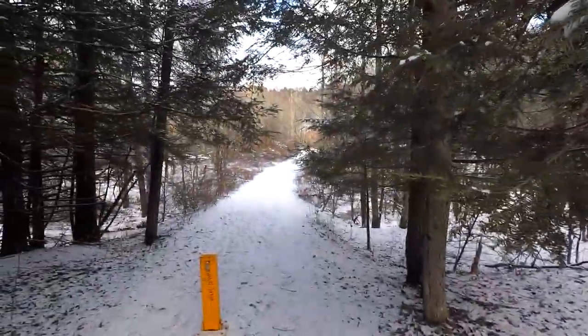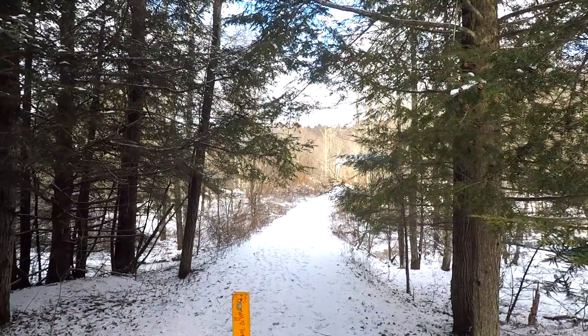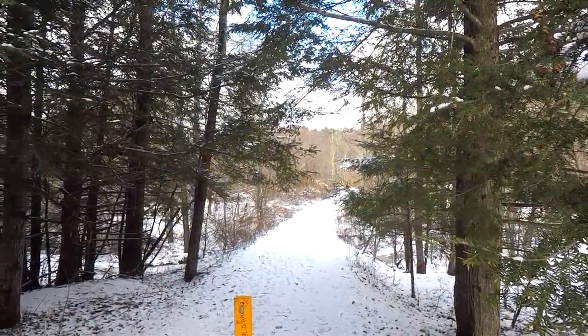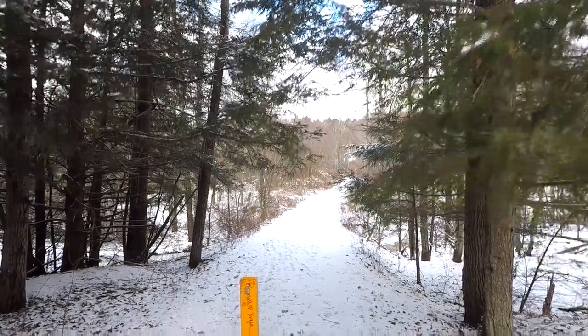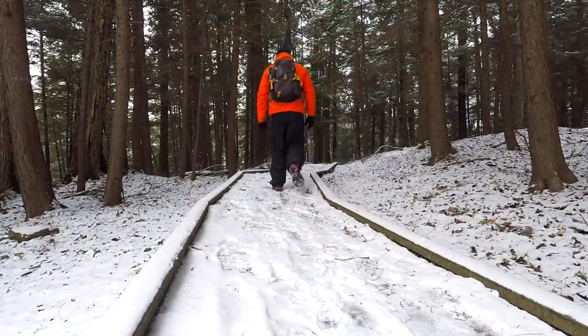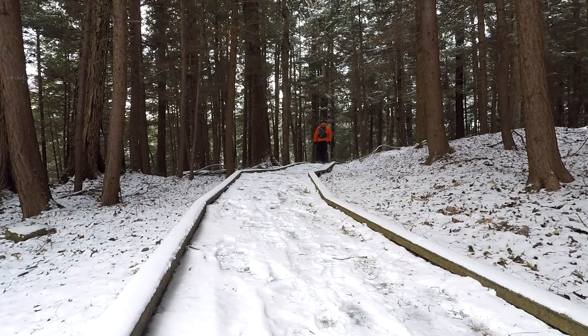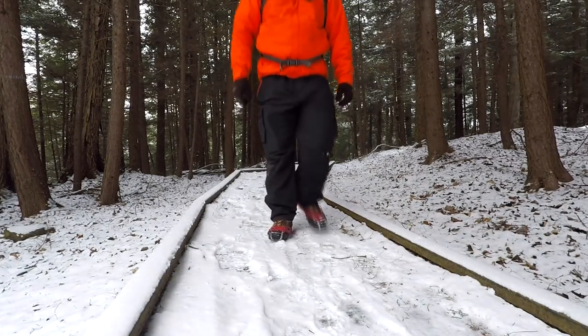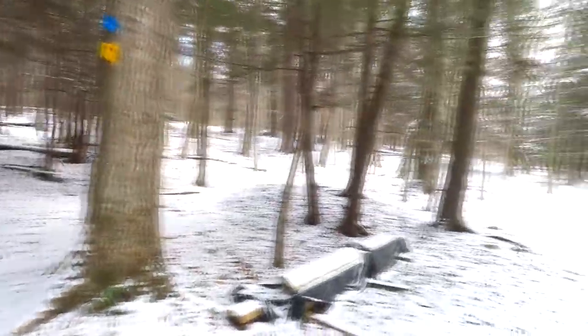So we just spent a little time hiking up on the other side of the park, and now we're going to head over to the old growth forest, the opposite side of Fallbrook from where we came up. Not many sections of old growth forest left in the country, but in the state. This is beautiful up here. It's very handy to be able to just put it down. I've got so much ice in my beard.